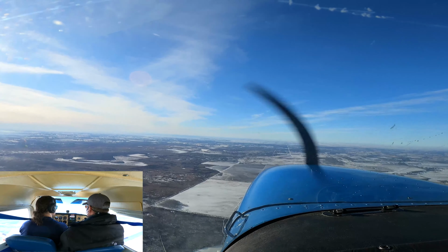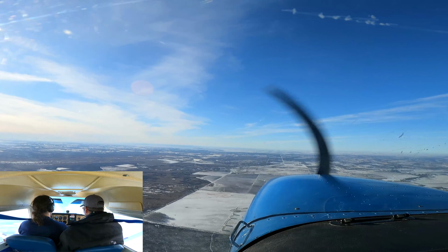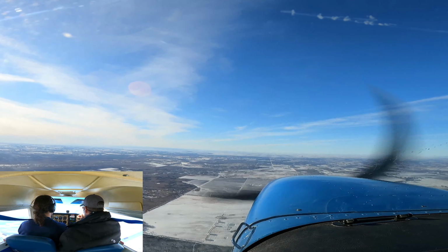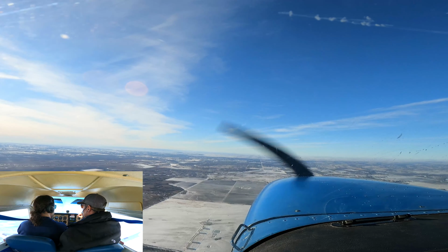There we go. Don't pull too sharply so we don't do a secondary stall. You were a long ways away from the secondary stall, but if you were close to the ground, and if you were a heavy airplane, you would hit the ground. Ooh. You know why? I do not actually know.